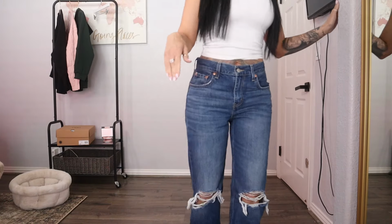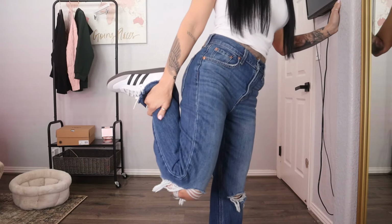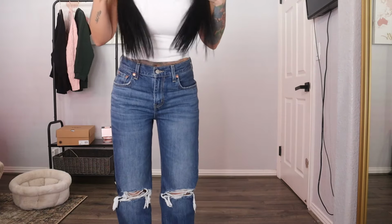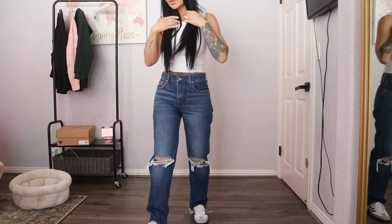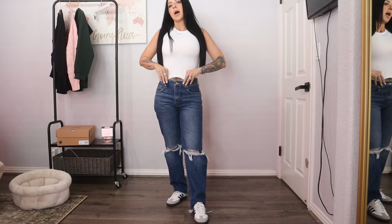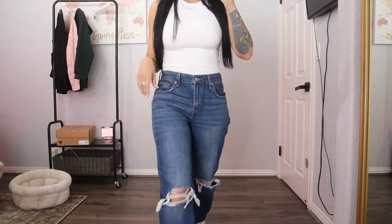And then I've got these Sambas on. I love them. I just decided I wanted something else besides my Nike Pandas that I always wear. And this is just a top from Abercrombie. It's old.